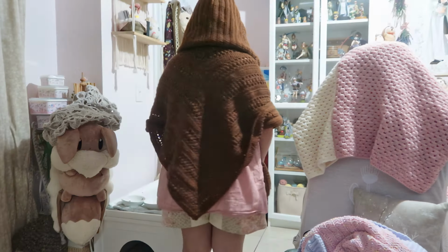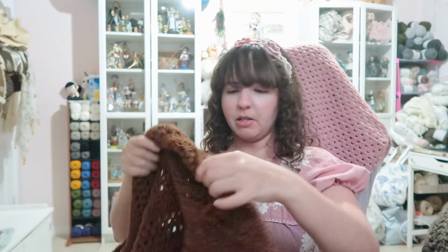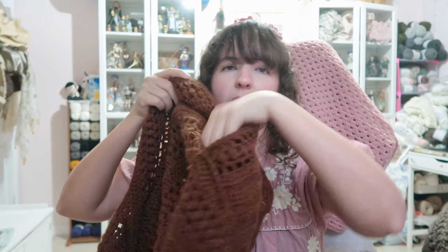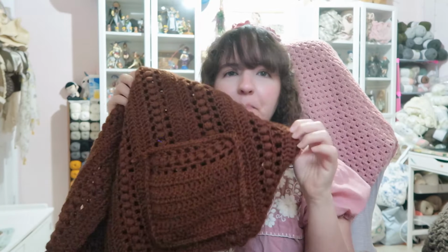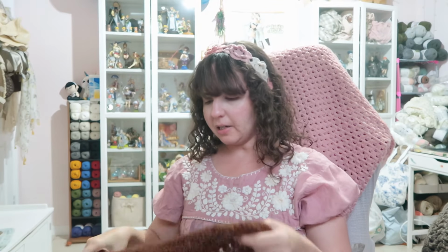This has a hood, which is pretty nice. It covers your whole head. The pattern is really worth it. I forgot to mention that the pattern also includes pockets, which is pretty nice. So yeah, it's a very nicely completed shawl. It's very big. You have the hood and you have pockets. I think that you cannot ask for more. So I really like it.